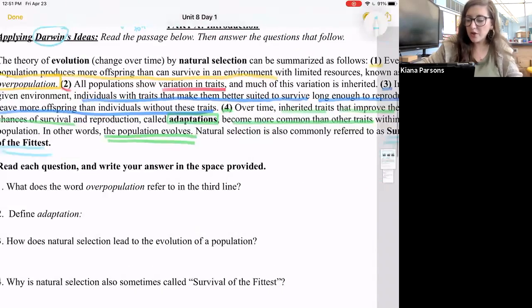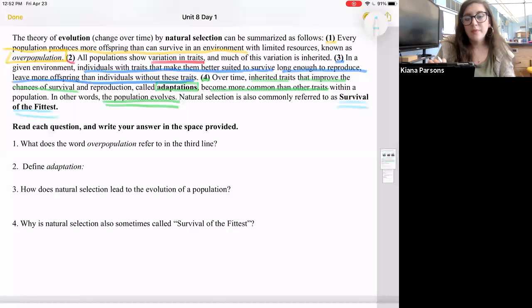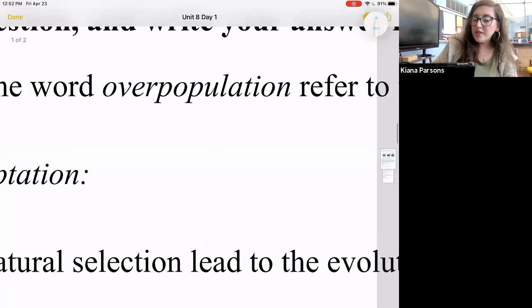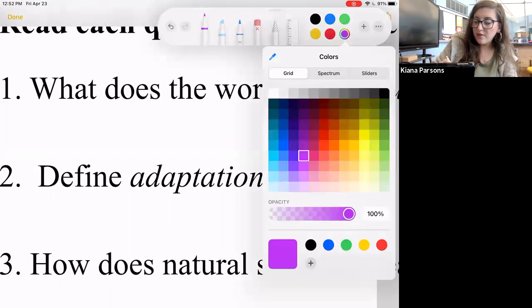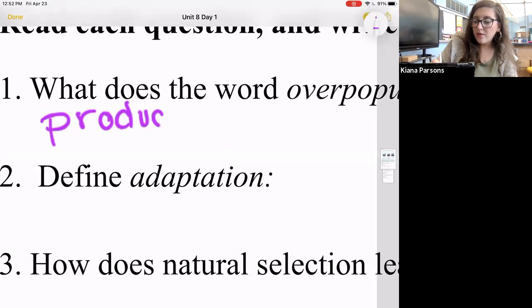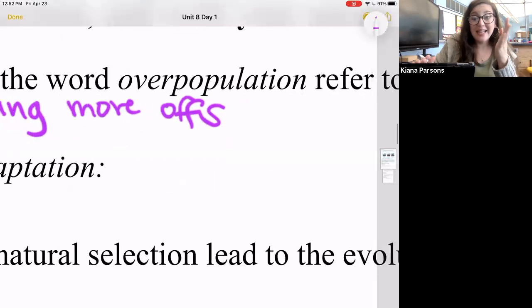All right, so what does the word overpopulation refer to in the 3rd line? Go ahead and pause this video and answer these questions based on the passage above. All right, so we can see here overpopulation refers to producing more offspring than can survive. And this is a tenet. This is required for natural selection to happen.